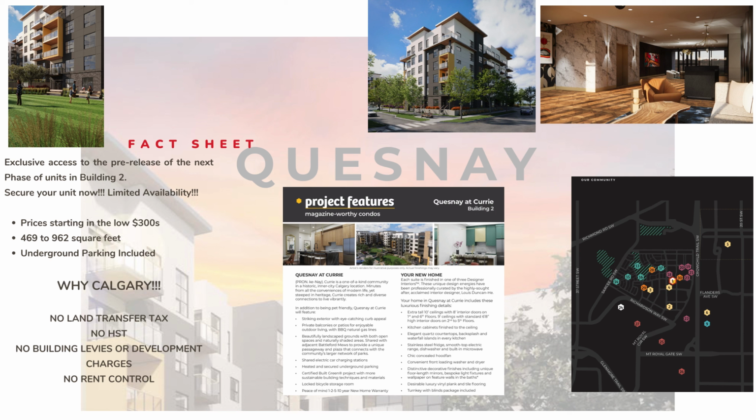The savings, the dollar savings with no land transfer tax, no HST, and no developer levies, well, that's thousands and thousands and thousands and thousands of dollars. So it really means the price that you pay, the price on your contract is the price that you pay. So you really want to consider that as being a huge opportunity for you. Quinay is located in the southeast quadrant of the city, and it's near the university, and there's also a lot of great amenities there.